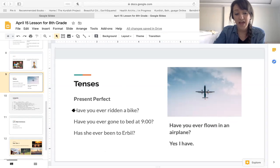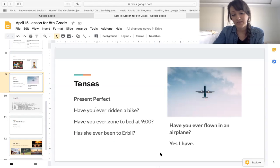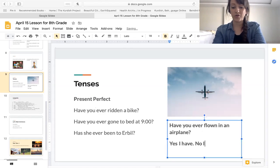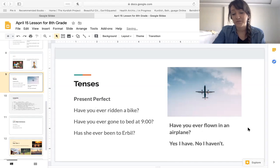Now remember, we use have if we're using you, I, we, or they. We use has if we're talking about he, she, it, or a name. Now here's an example. Have you ever flown in an airplane? You could say, yes, I have, or no, I haven't. Repeat after me one more time. Have you ever flown in an airplane?